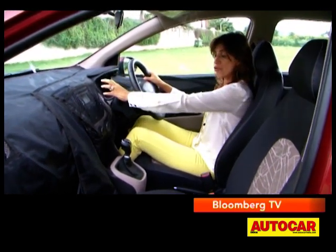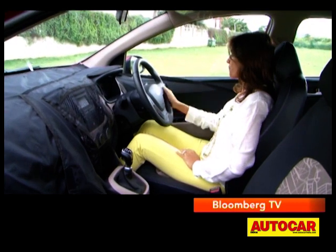You have the cup holders. It's got a deep glove box over here. The rotary air vents are also quite nice. It's quite spacious and airy as well, but let's get into the back seat and find out more about the space.